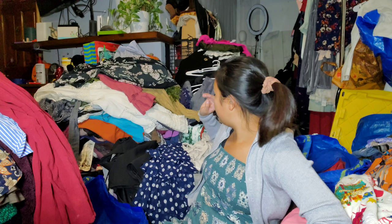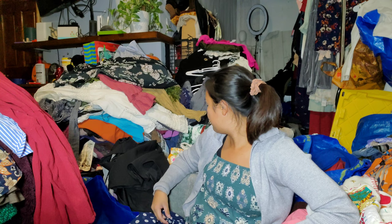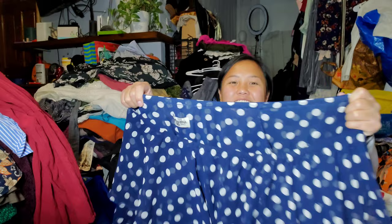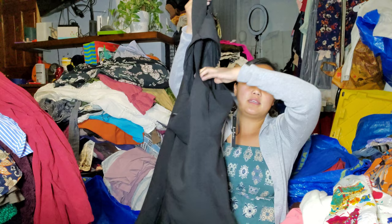So these items I set aside to take some pictures first, but I'm just going to do the haul because I'm kind of losing my brain. Show me your muumuu. I love the brand. I actually don't get to find this brand often, so I was excited. This is a new take, Lulu's. It's a crisscrossy skater style dress.